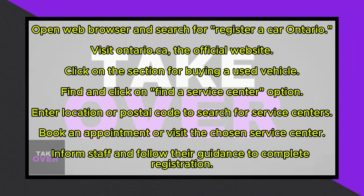To begin, open your preferred web browser and search for Register a Car Ontario. Navigate to the official website ontario.ca. Here, you'll find comprehensive information on registering both new and used vehicles.